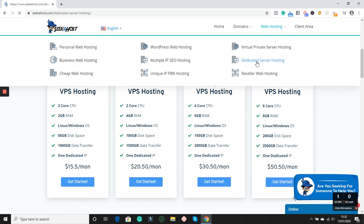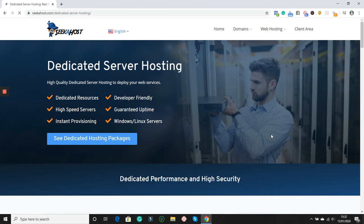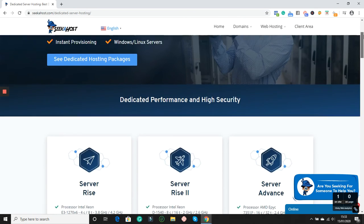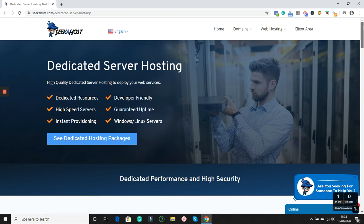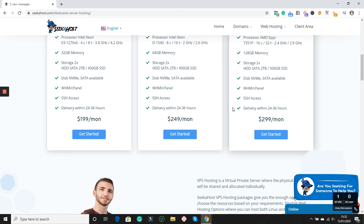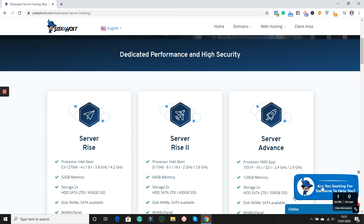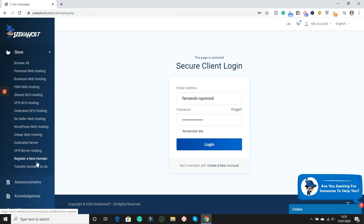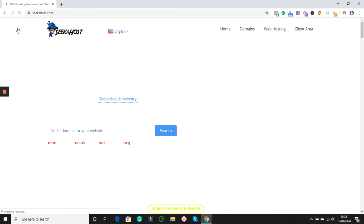Also, we have dedicated servers with dedicated IPs, which are really good if you are looking at enterprise level business websites. You want your website on a dedicated server, you own it, you handle it. We have dedicated server hosting, with prices starting at $199 and going up to $299. You can discuss it with our live chat support, open a support ticket, or create a client area ticket to get started, see more options, and look for about any details you want to know.